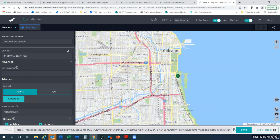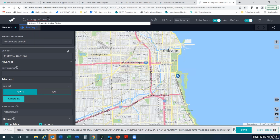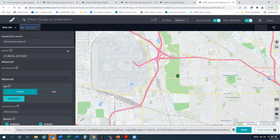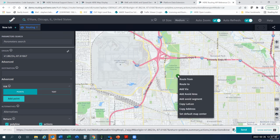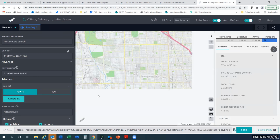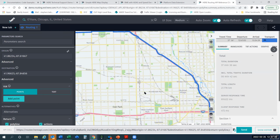And for destination, let's say I flew in because I'm not local, and I want to get back to Chicago O'Hare International Airport. So if I start typing that in, all right, O'Hare, Chicago, that should take me to the airport. And lo and behold, it does. If I right click on that point of interest and route to it, now my route's going to be processed from Soldier Field to the airport.